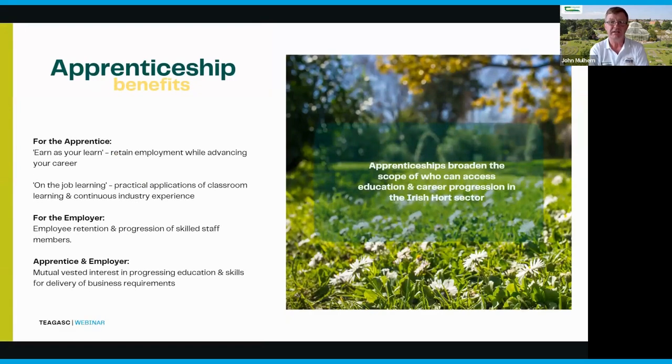I guess we're really behind the apprenticeships in Teagasc. There's actually four different apprenticeships that Teagasc are involved in currently. There's two on the ag side, two on the hort side, and there's one indeed on the equine side that's coming down the tracks. We believe it's a very strong program for apprentices, especially those that want to earn as you learn. In the conversations that I'm having with a lot of people, it really ticks the box that they want to stay working, they want to advance their careers, they want to get a higher level Cert 6, and indeed move beyond. And that's very encouraging to hear.